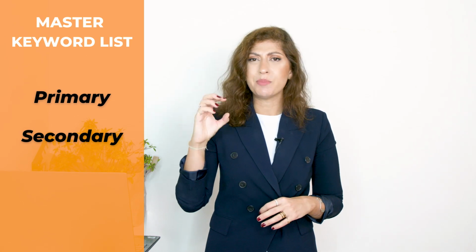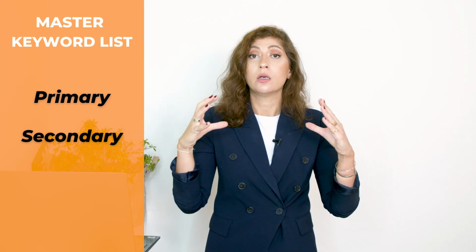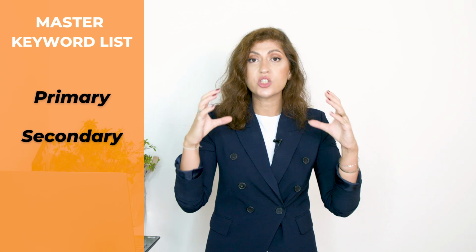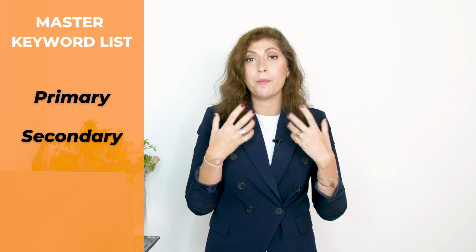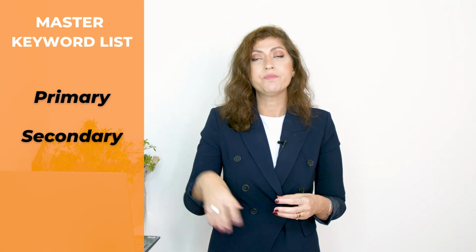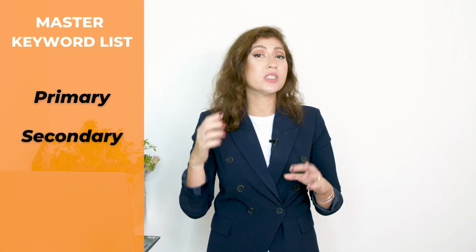Primary keywords, meaning the main keywords that are going to be very competitive for you. Those are the keywords which you see are main keywords and you want them in your listing and you want them visible as well. And secondary keywords, keywords that are also potentially important, but not as much as your main keywords. They could be long tail keywords. They could be keywords that have misspelling, for example.